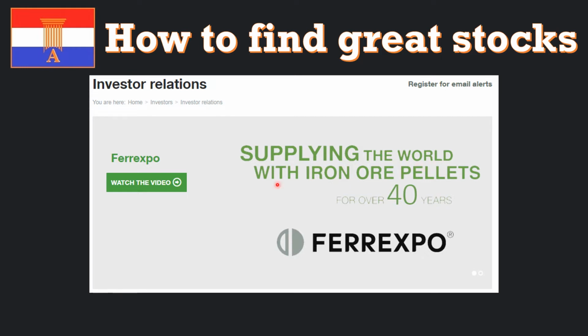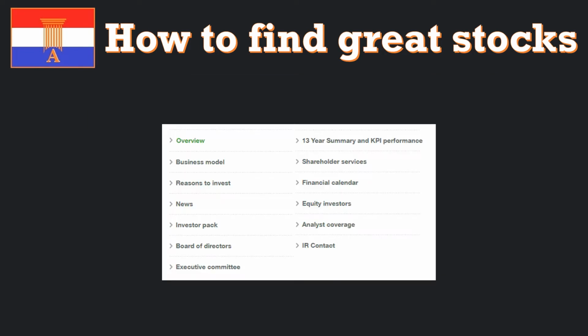Supplying the world with iron ore pellets for over 40 years. So the company has been existing for a long time, and we now know that besides the fact that they are in steel, we know that they are an iron ore producer slash miner. So next, we see a whole list of tabs that you can go to, or websites or pages, and things that actually took my interest instantly. Like, I guess most people go to financial calendar, like, when are they going to pay dividends? But we're not there yet. We need to go through the other parts.